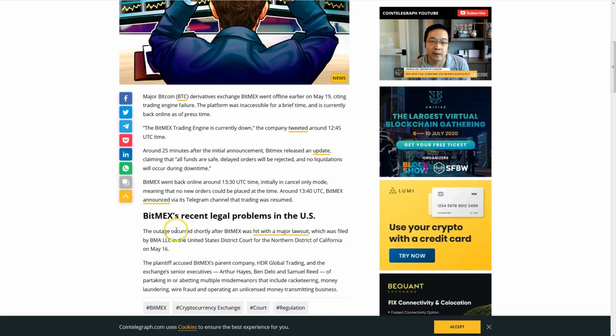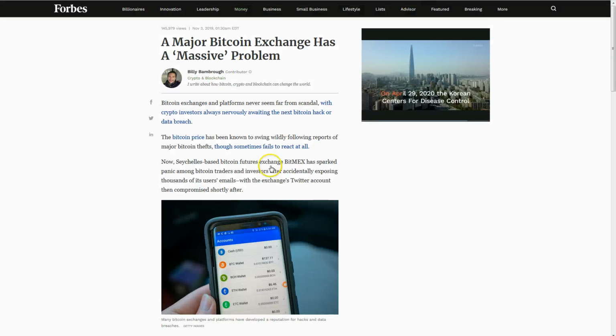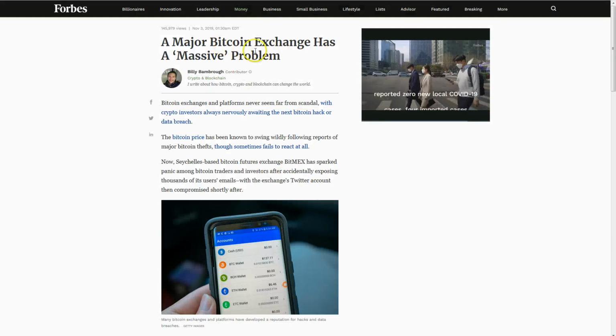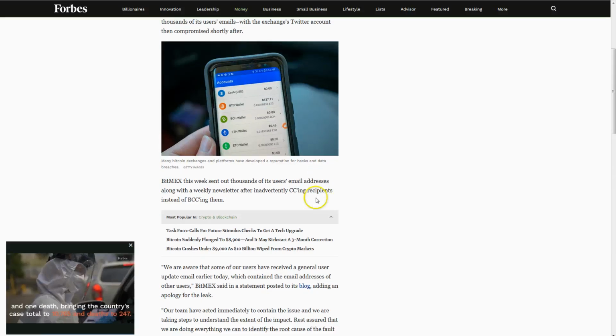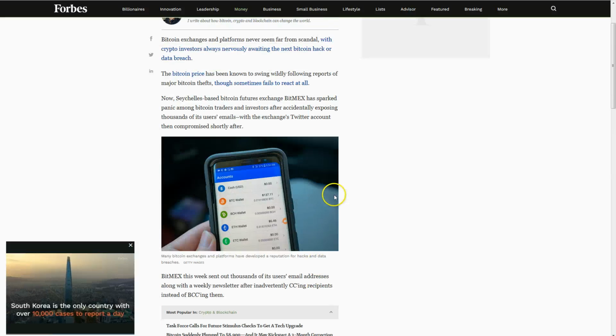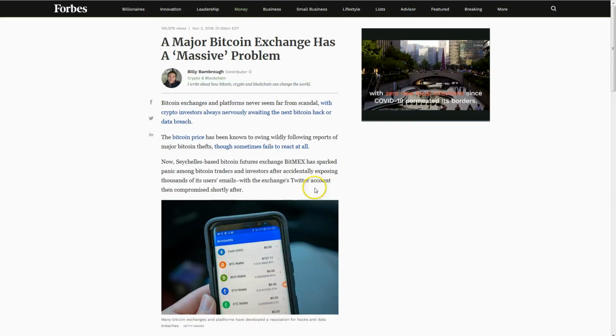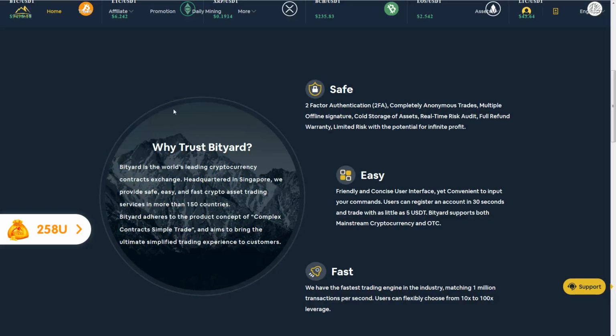They have recent legal problems in the US because of a lot of difficulties on their trading dashboard and experience for people. So it's something you definitely have to consider. On the other side, a major Bitcoin exchange has a massive problem. Other news magazines are talking about the technical issues that their platform is having, and you can search Google for Bitmex problems. You will find every single article out there, which is nothing around Bityard right now. It is easy and friendly to use to surf around.